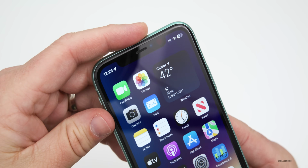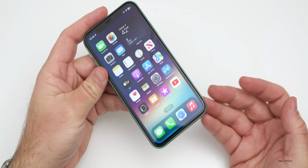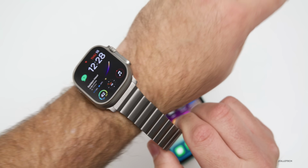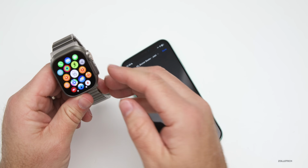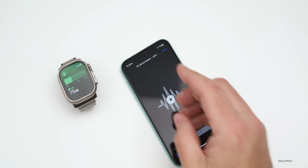Now we have a speaker on the top and also one on the bottom to go along with our microphone. Let's take a listen to them, see how loud they get, measuring them with a decibel meter on the Apple Watch, and also play some royalty-free music here so you can hear it, and I'll move my microphone. So we'll go into the decibel level meter and tilt the microphone.